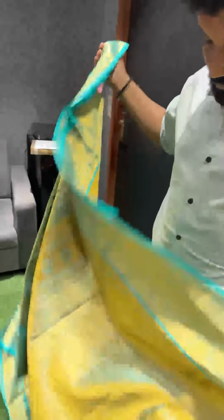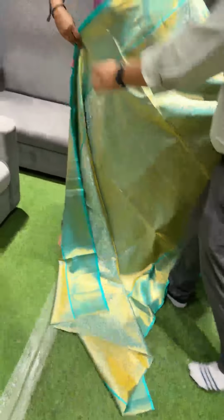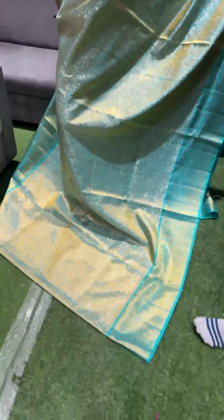A lot of people have asked us for tissues. So here we are, first starting with the pure tissues. This is a very beautiful saree, one of the favorite collections. Last time we showed similar sarees in Bangalore. They are equal border sarees in light pastel shades. You can see the detailing, very beautiful, elegant, classic, I would say.